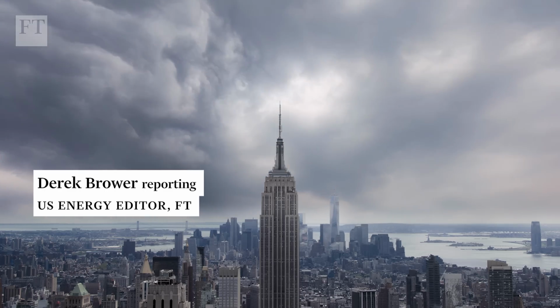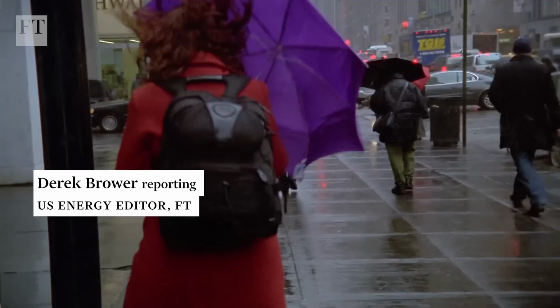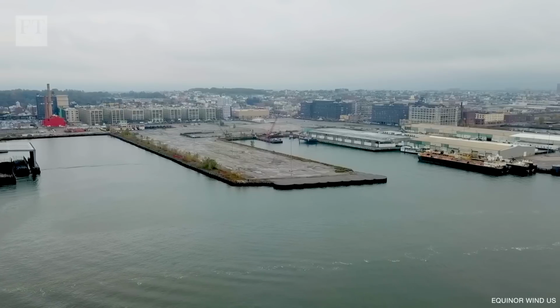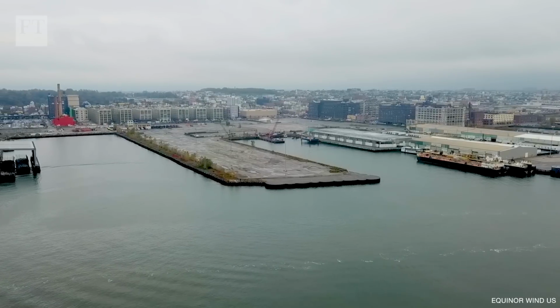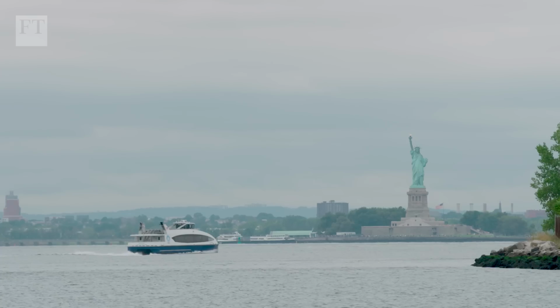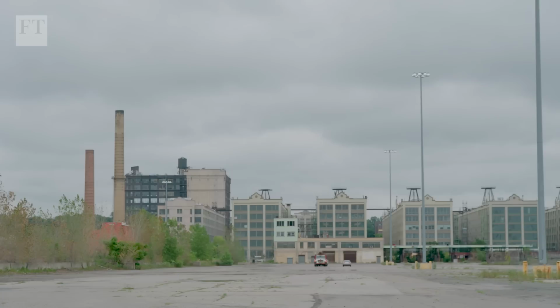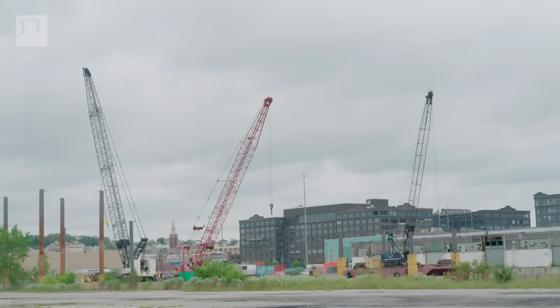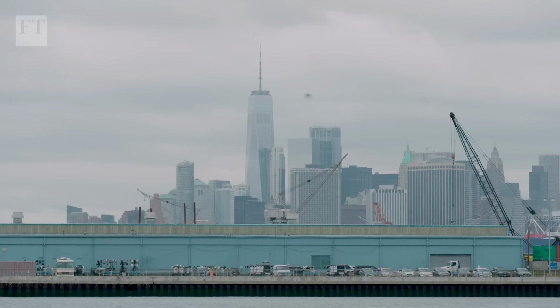They say New Yorkers have plenty of bluster, which could explain why offshore wind is taking hold here. This waterside wasteland in Brooklyn is about to be transformed into one of the largest hubs for offshore wind in the US. Why Brooklyn? Why the South Brooklyn Marine Terminal?